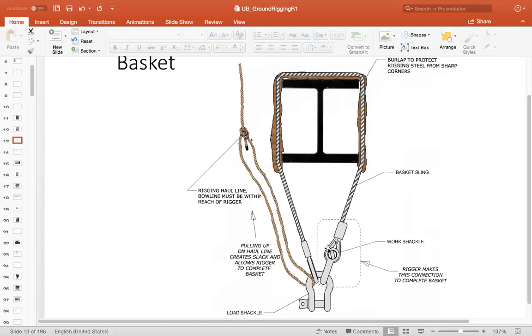So this isn't connected. They pull up from here, this and the captured thimble and the work shackle. They flop over here, and they're free because the blade is on the other side. When they get it up in the air, all the rigger has to do is take the free end of the basket sling, toss it over the beam, bring it back down to the work shackle, pull the pin, and then put the thimbled eye in and put the pin back in. Okay? That's all it takes.